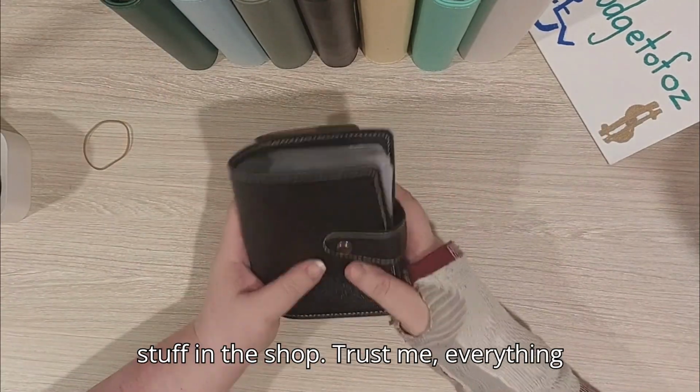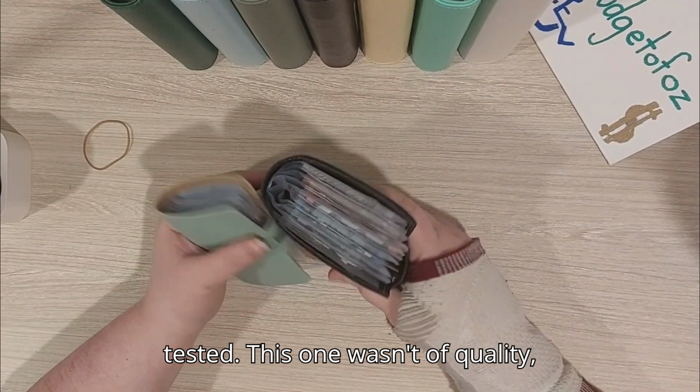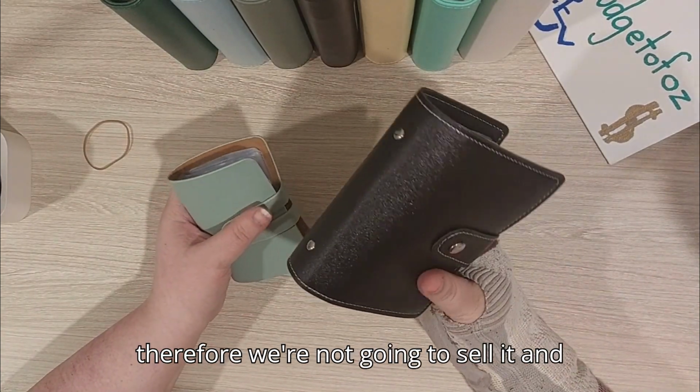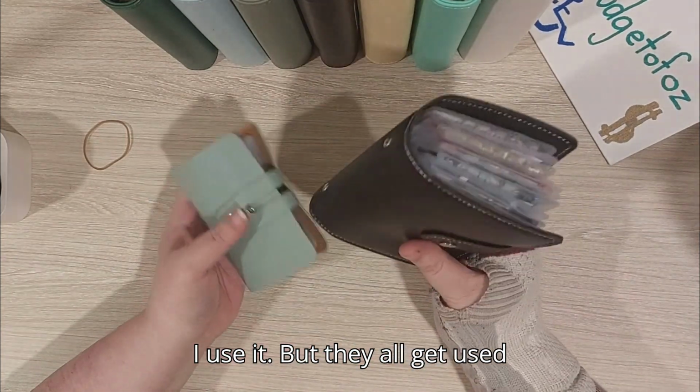I give you guys the good stuff in the shop. Trust me, everything in the shop is quality controlled, tested. This one wasn't of quality, therefore we're not going to sell it, and I use it. But they all get used.